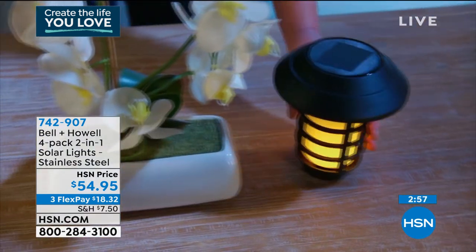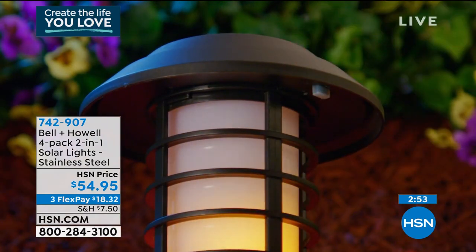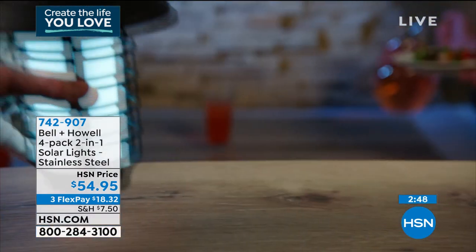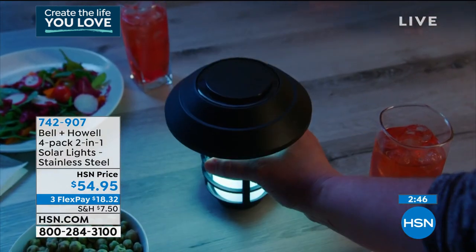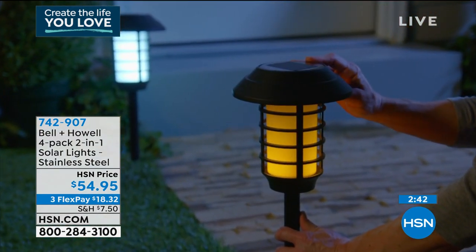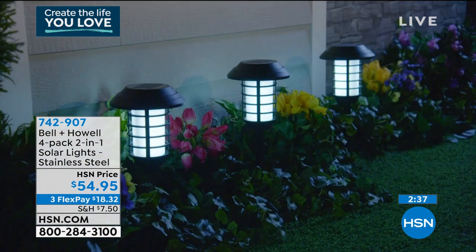So it's not a dark house or a dark pathway. Maybe you enter the house from the side and there's just one measly little light over there, or maybe no light at all. This just gives you the light where you want it without maintenance. I don't want it to sound like I'm lazy because I'm not, but if I don't have to maintain something, I'm all about it. Oh, I'm with you on that.